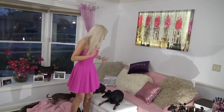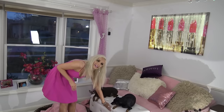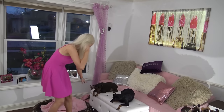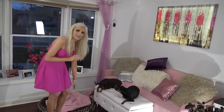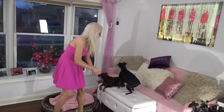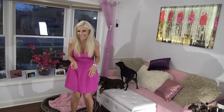But this is the puppy area. Of course I had to have something that was white and crystally, and that's also my chair. And then they have extra dog beds because if they want to have the whole separate space, they just need their whole area. And this happens while filming all the time.